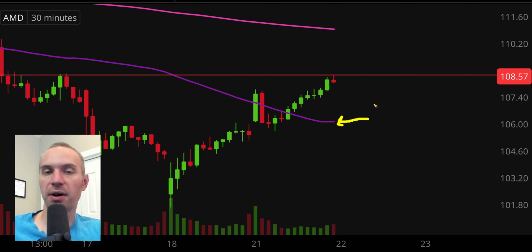So as long as the price is above that 50 period moving average, then this bounce continues to make progress, which is what bullish movement is all about.